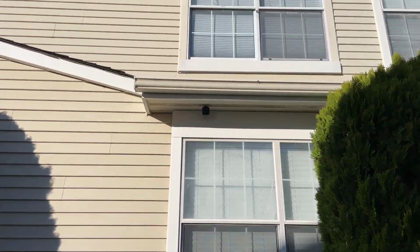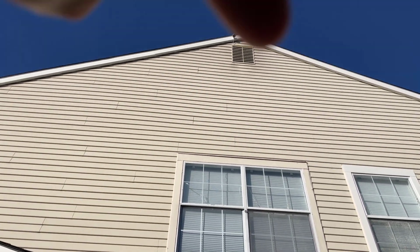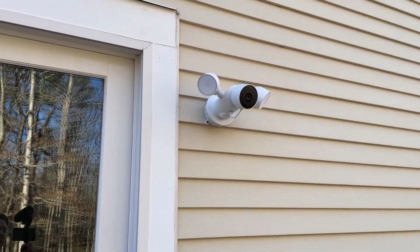So on the other side of the house, this is the camera that I have. It's a little ways up there. You can see it's right up there on the ridge line. So lastly, on the back of the house, I've got the Google Nest Cam Floodlight. This is brand new. I just installed it.